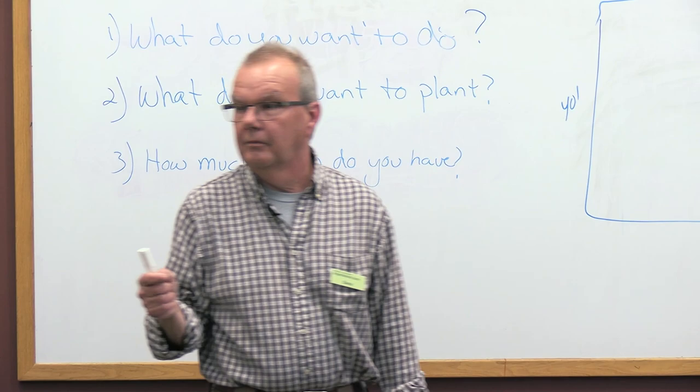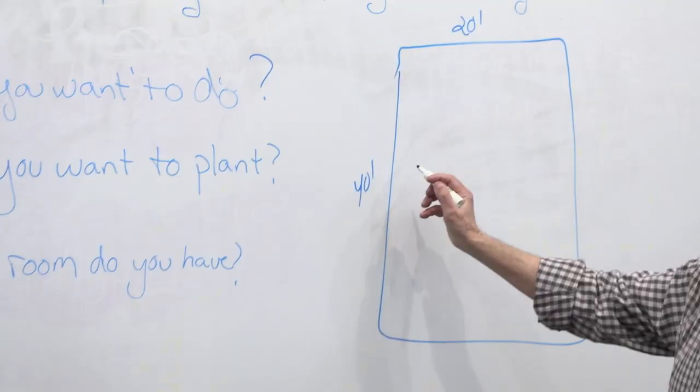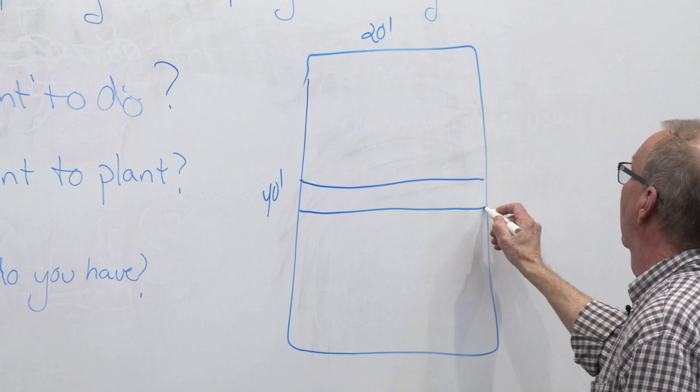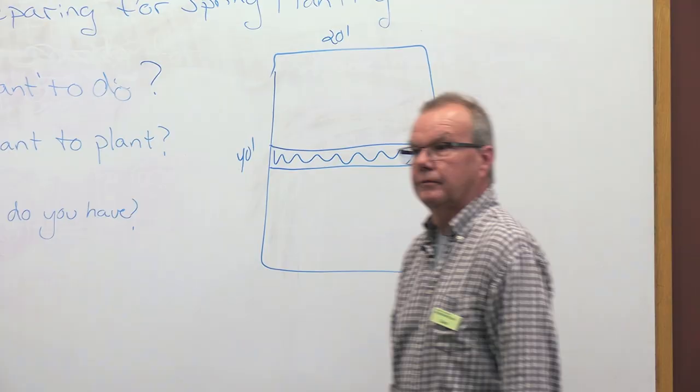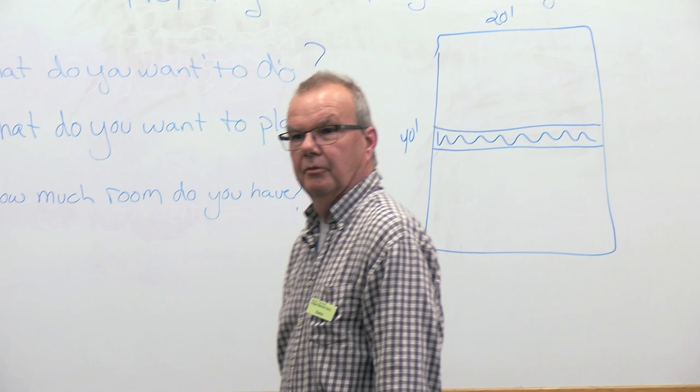So if I'm going to plant, say I'm going to plant on the horizontal, I divide my garden into two with a walking space right there. Usually throw bark mulch or something down there to keep the weeds down. So then I'll do something.